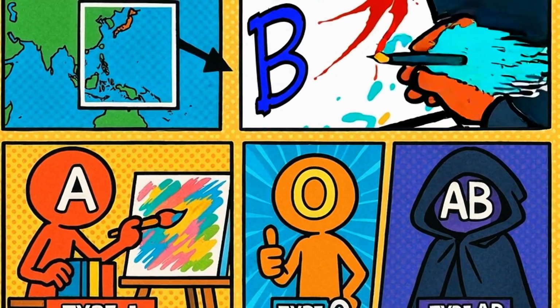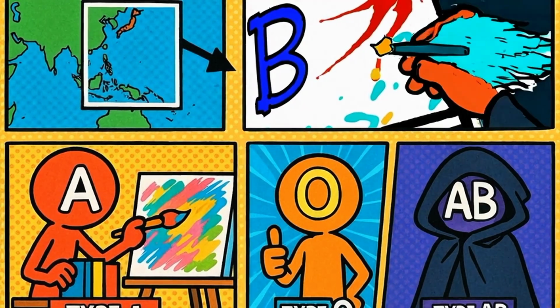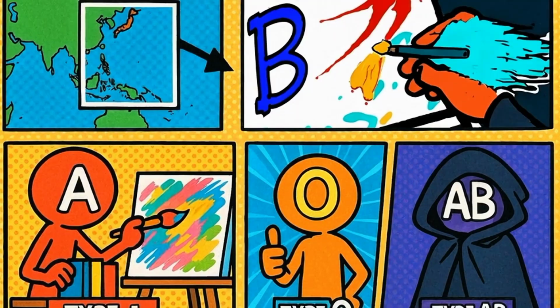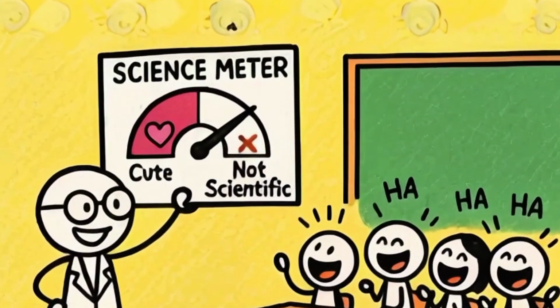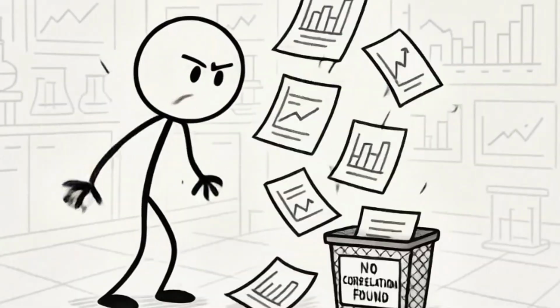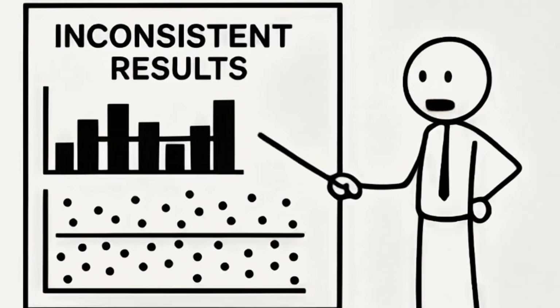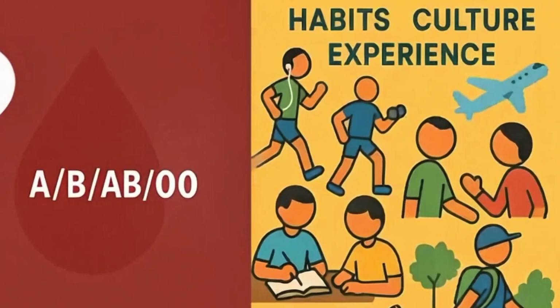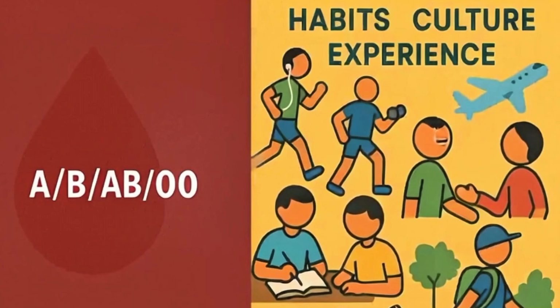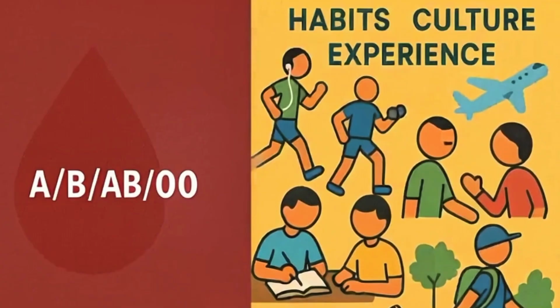Type A, people are said to be calm and neat. Type B, creative but selfish. O, confident. AB, mysterious. Cute? Yes. Scientific? Nope. Studies trying to connect blood type with personality have mostly flopped. No consistent correlation across large samples. Turns out your habits, culture, and life experiences build who you are, not what antigen rides your red blood cells.